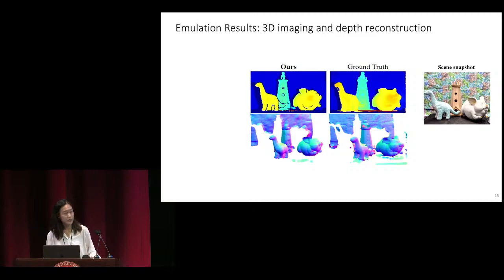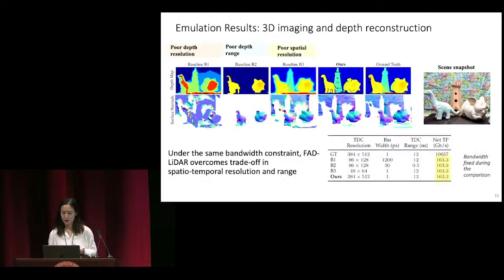Here we show the 3D imaging and depth reconstruction results. So here we compare ours with the ground truth, which is collected by setting a very long integration time. And as you can see, ours has a pretty good quality that is almost comparable to the ground truth.